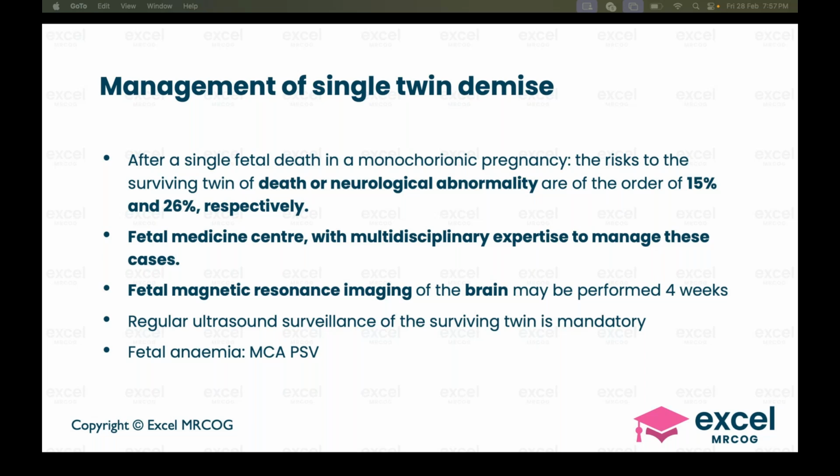So again, this has to be monitored at the fetal medicine center, with multidisciplinary expertise. Because there could be brain damage, you do an MRI after 4 weeks. Regular ultrasound scans have to be continued in the surviving twin, and since the surviving twin bleeds into the other twin, it can have anemia, so you have to do MCA PSV. MRI, ultrasound surveillance, MCA PSV has to be done.